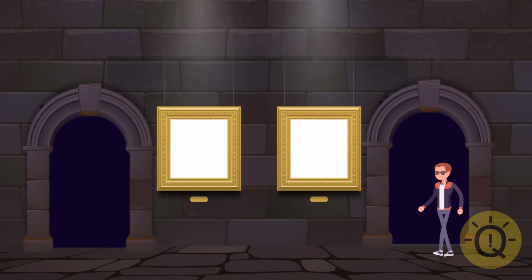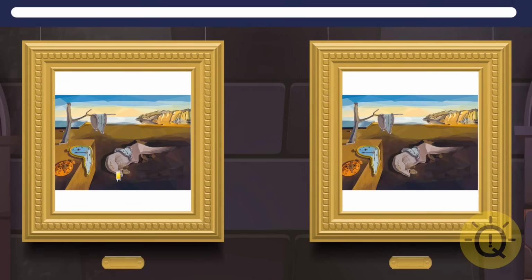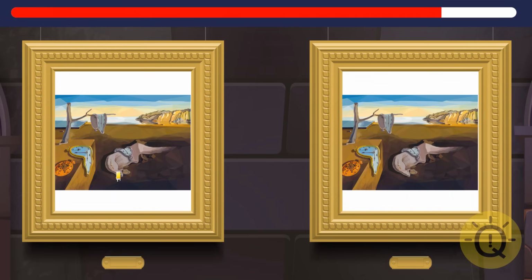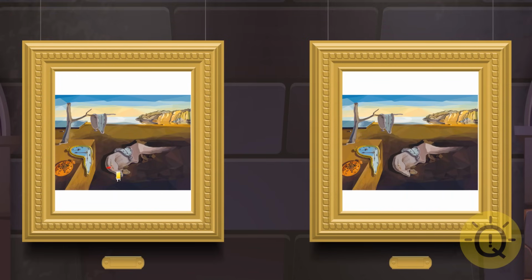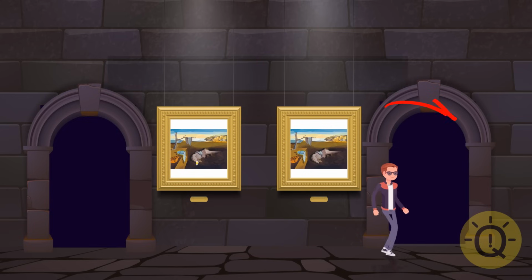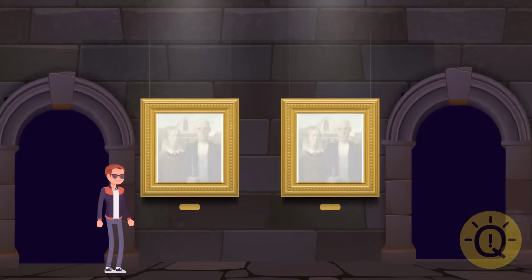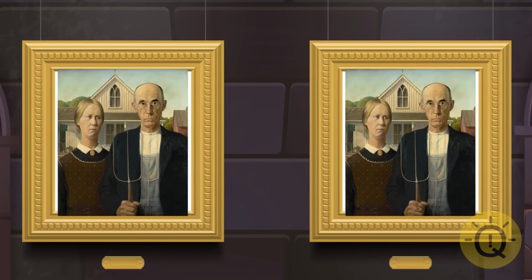This is The Persistence of Memory by Salvador Dali. Which painting is a replica? It's the one on the left. I don't think a melted modern smartphone belongs there. Turn right. And one more choice to make. It's American Gothic by Grant Wood. Look closely and help Mark choose.